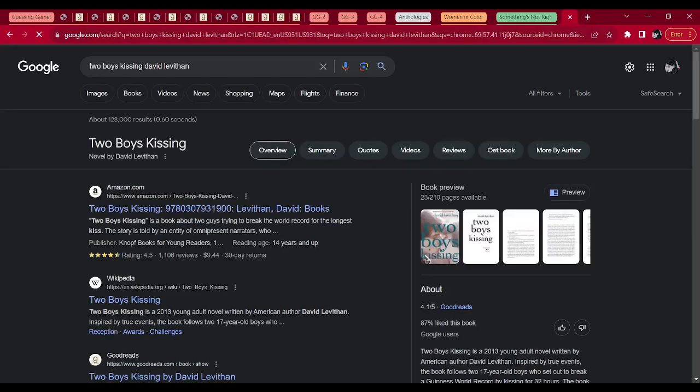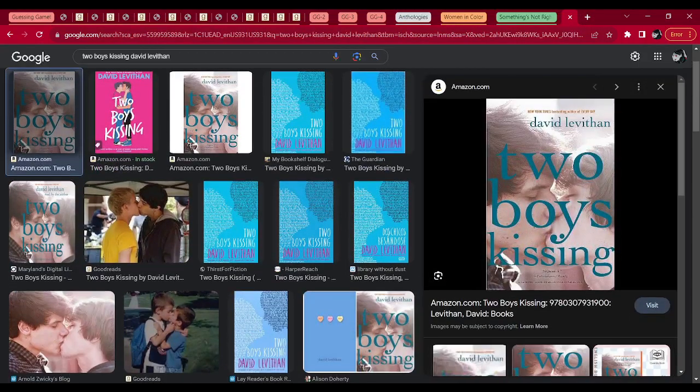Boy, spoilers for later in the stream. The classic cover. And this is one of my favorite book covers in the world as well. I like it more than this. I like that it's literally two boys kissing. This was in like the 2000s. You didn't just have pictures of two boys kissing. You know what I mean?